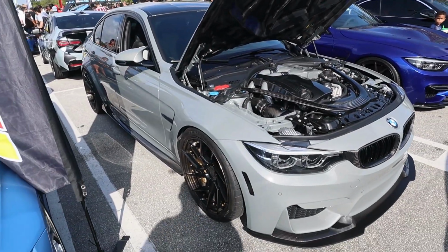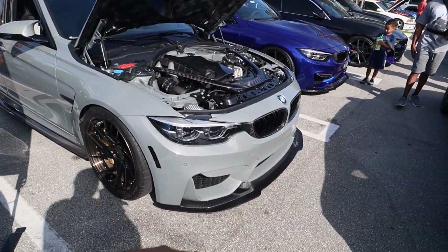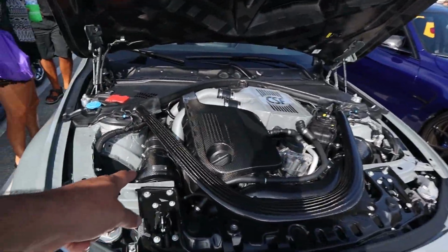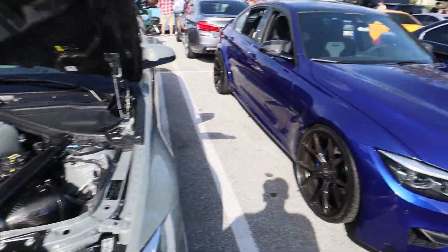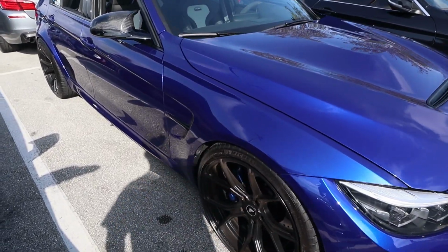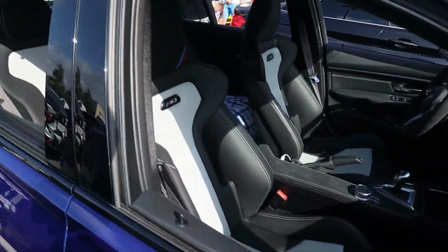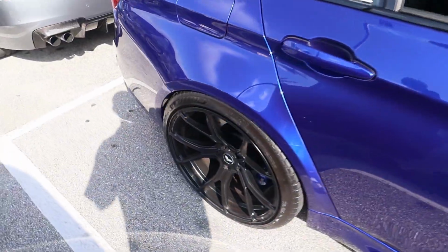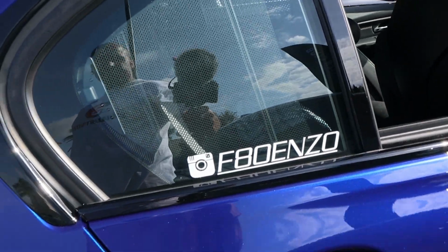M3CS. Wheels. Carbon lip. Looks good. Carbon. CSF intakes. Carbon brace. Carbon. Looks good. Check out the M3CS and my car. You've got the carbon mirrors. You've got the two-tone interior. The loud guitar inside. Nice wheels. He definitely upgraded his wheels. Follow F80 Enzo.